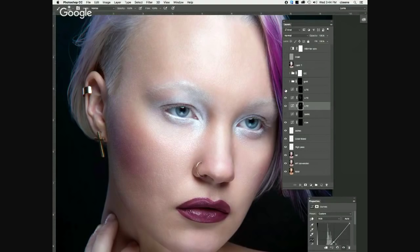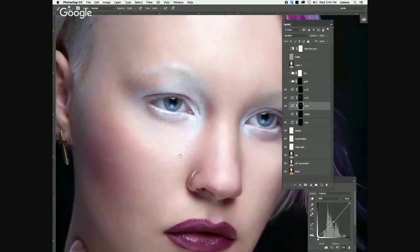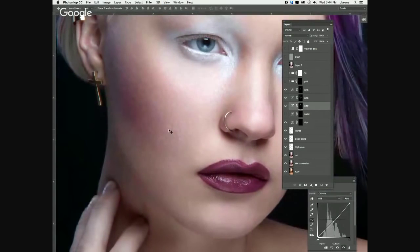And then here's the next one. As you see, once I do my dodging, there are a couple of little spots in here that are too light. So I want to blend the tones. So then I did my darken layer. Amazing.